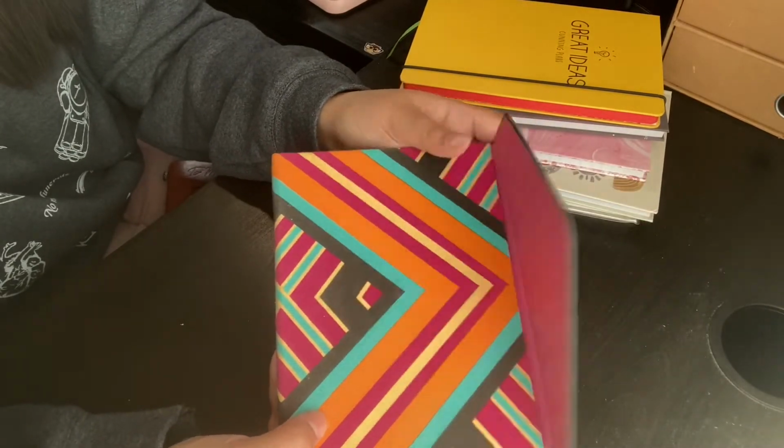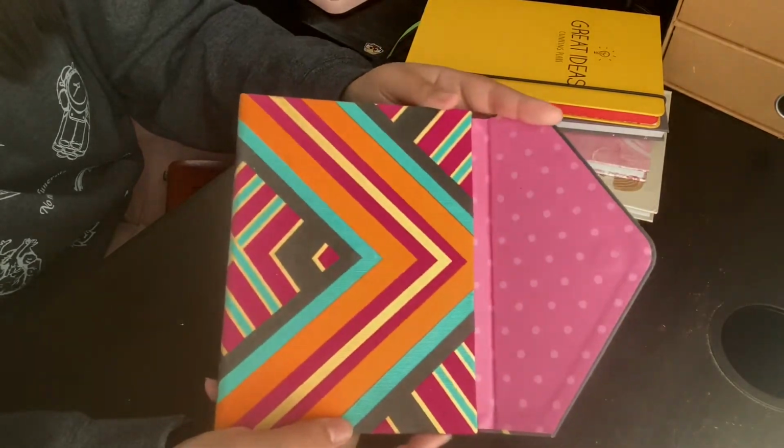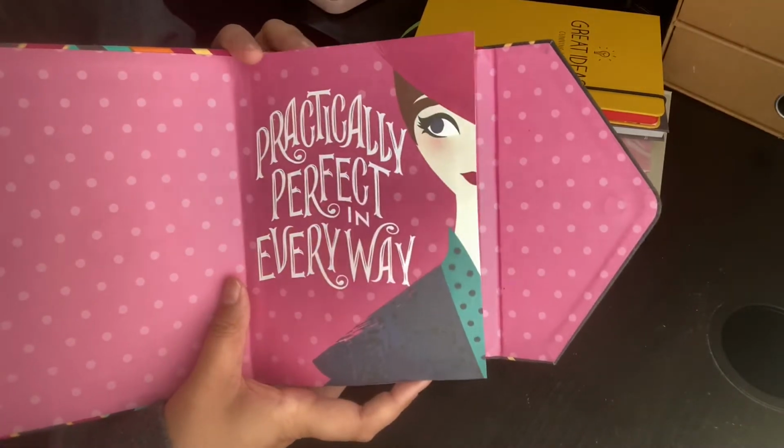This one is a Mary Poppins notebook. I got this when I worked at the Disney store. I bought it on sale. It was like £1. It's got the really, really cool bright colours and the geometric shapes. And then practically perfect in every way.